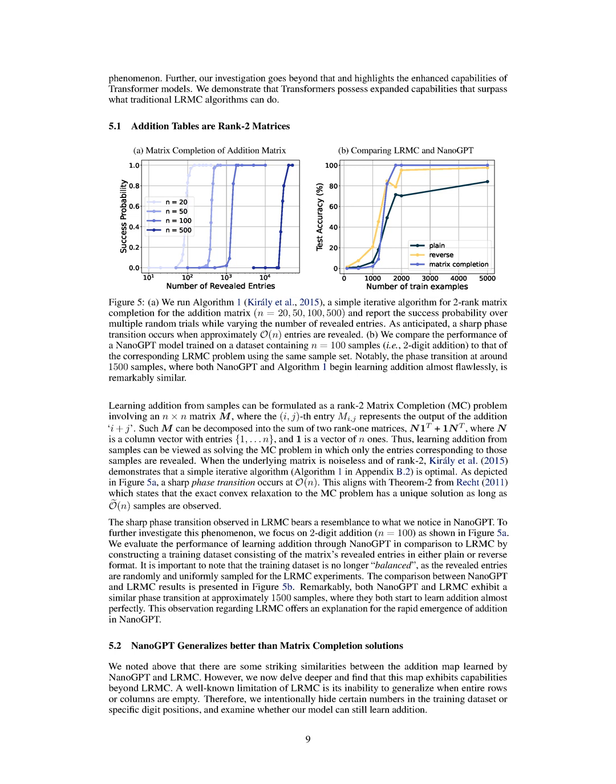To study this further, we focused on 2-digit addition, where n equals 100, as shown in the figure. We compared learning to add through NanoGPT with LRMC, creating a training dataset consisting of the matrix's revealed entries in either their original or reverse format. It's important to note here that the training dataset isn't balanced, as the entries that are revealed are randomly and uniformly sampled for the LRMC experiments. The results of the comparison between NanoGPT and LRMC are shown in the figure. Interestingly, both NanoGPT and LRMC demonstrate a similar phase transition at around 1500 samples, where they both start to learn addition almost perfectly.